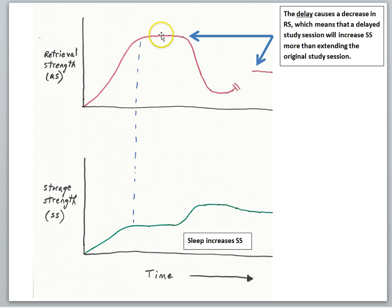Now, let's return up top here, retrieval strength. So now we're going to stop studying, right? And as time goes by, retrieval strength for that information will diminish, right? So that is a kind of forgetting or a loss of access after our study session. Down here, I've indicated a little bump in the storage strength because let's say we were studying and then we go to get a good night's sleep.